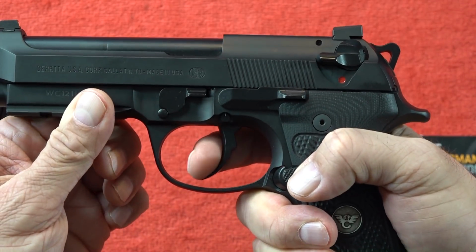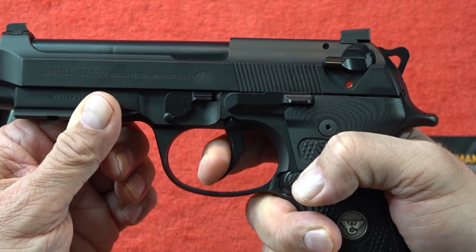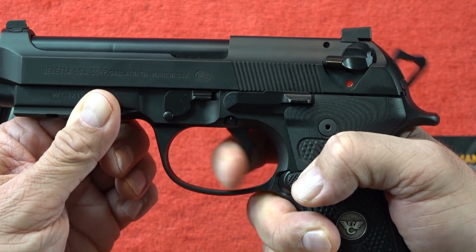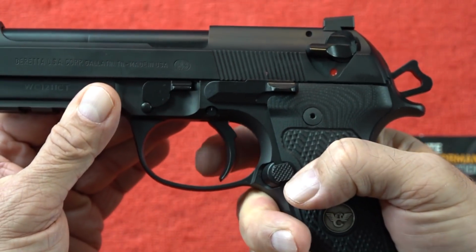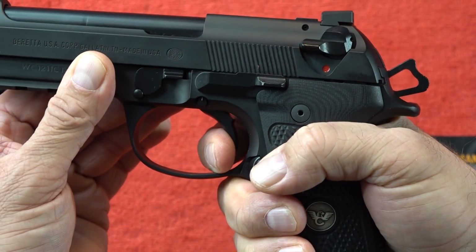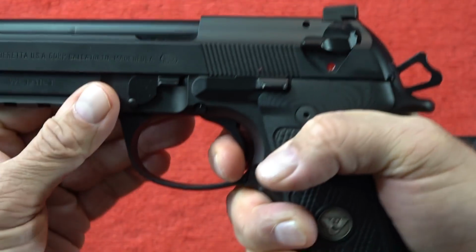Double action right here. So smooth all the way back. You want to stop right there, you can. And then all the way. Tremendous. Single action. Take up right there. And it breaks. Fantastic, right? All right, reset.